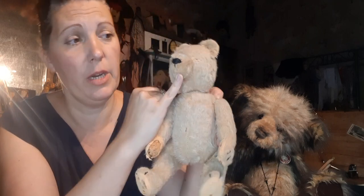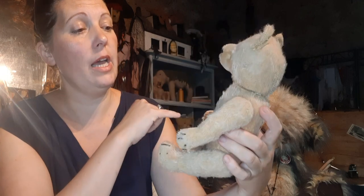He belongs to a Mr. Michael P, and he has come here to be restored. He's in very good condition, apart from, as you can see, the moths have got to his paw pads here. So we're going to have to replace those. He's lost both his boot button eyes, and he hasn't got a facial expression. So I think we need to do something about that. So he'll have a little facial expression put back on. But other than that, he's in quite good condition.